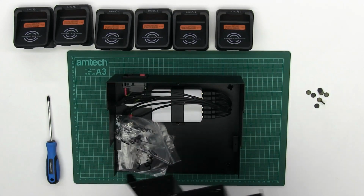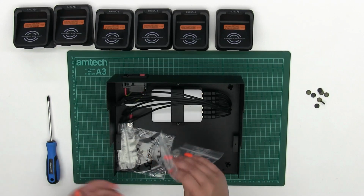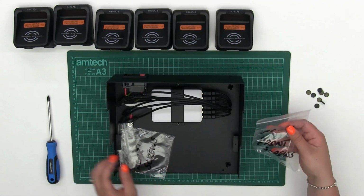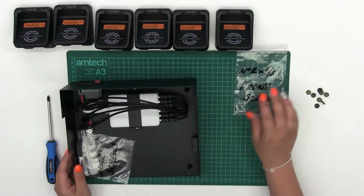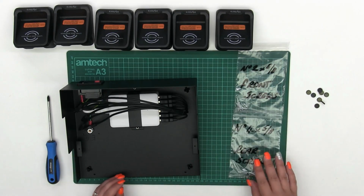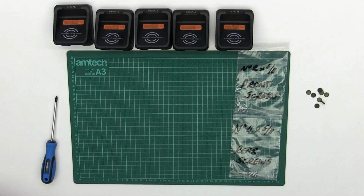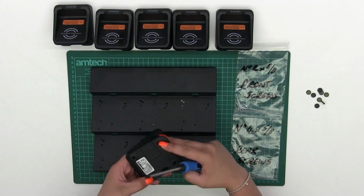Once they have been unscrewed, you can take off the top and then you will be able to see what lies beneath. So you have 2 sets of screws. You have the front and you have your back screws as well. These screws will allow you to screw your wireless chargers onto your rack charger.